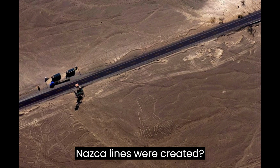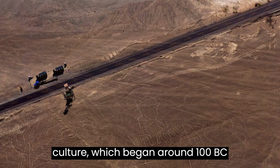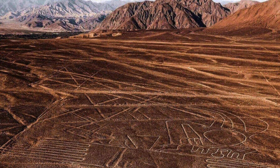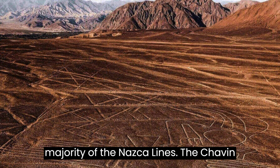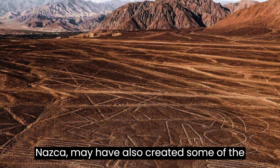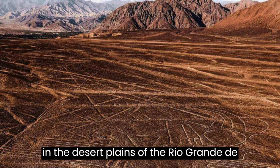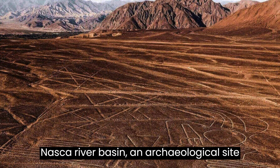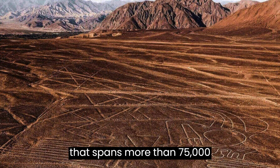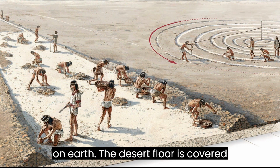How the Nazca lines were created. Anthropologists believe the Nazca culture, which began around 100 BC and flourished from AD 1 to 700, created the majority of the Nazca lines. The Chavin and Paracas cultures, which predate the Nazca, may have also created some of the geoglyphs. The Nazca lines are located in the desert plains of the Rio Grande de Nazca River Basin, an archaeological site that spans more than 75,000 hectares and is one of the driest places on Earth.